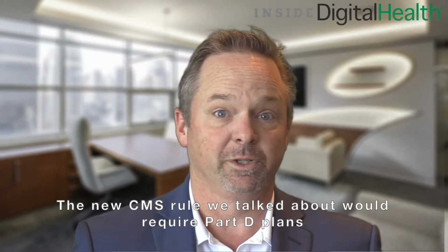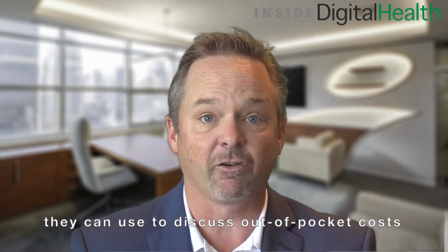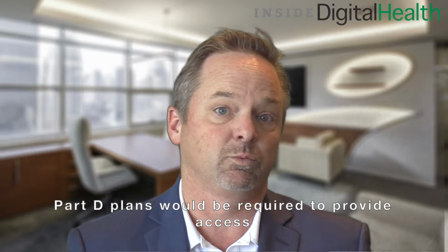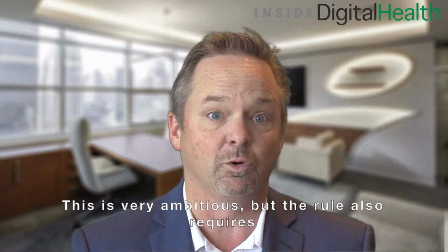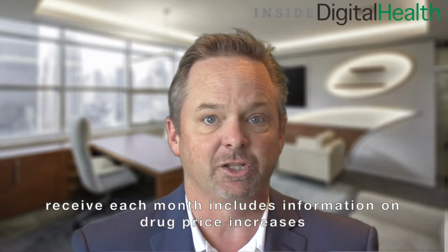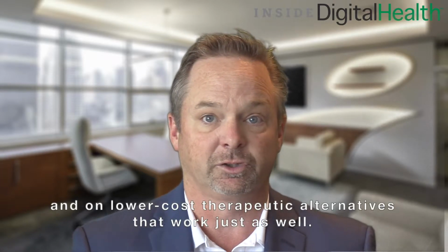The new CMS rule we talked about would require Part D plans to adopt tools that provide clinicians with information they can use to discuss out-of-pocket costs for prescription drugs with patients. Part D plans would be required to provide access to a price transparency tool that is integrated into the electronic health records system. This is very ambitious, but this rule also requires that the explanation of benefits document that Part D enrollees receive each month includes information on drug price increases and on lower cost therapeutic alternatives that work just as well.